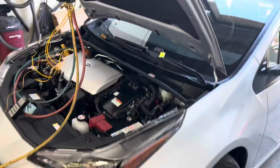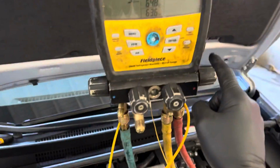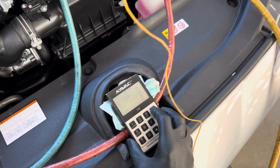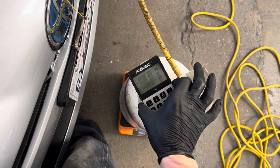2022 Prius, brand new car, and we're about to charge this one up. This is YF refrigerant, 470 grams. We're under vacuum, liquid, suction side off. 470 grams, zeroed out. Make sure your scale always reads. It reads. Make sure it goes back to zero. Goes back to zero.